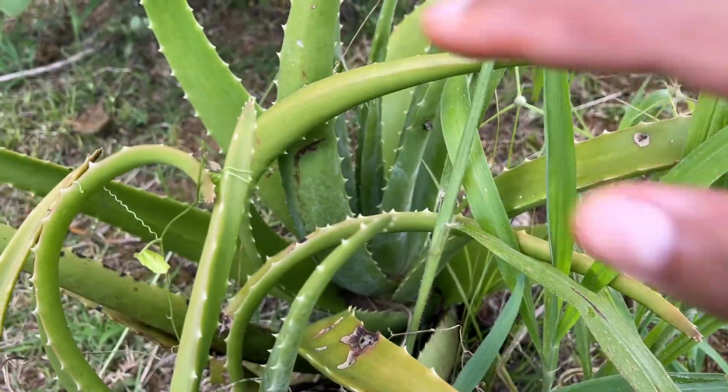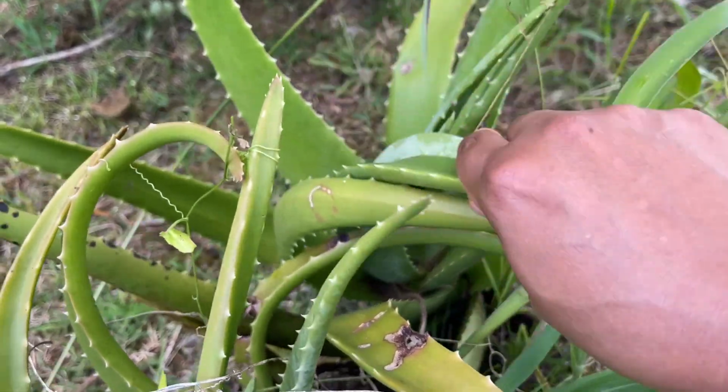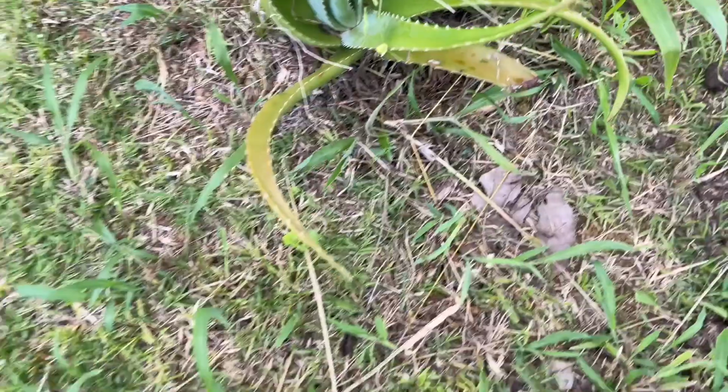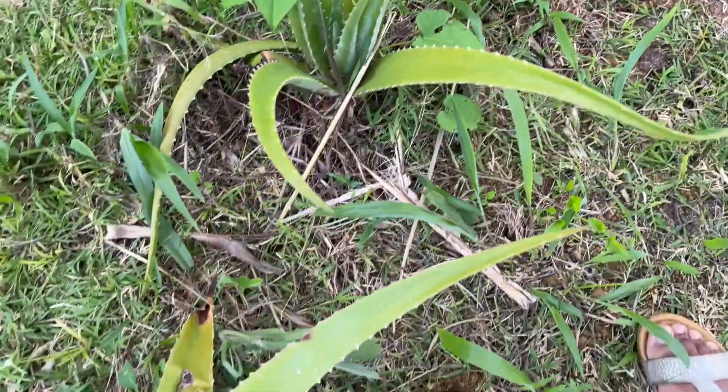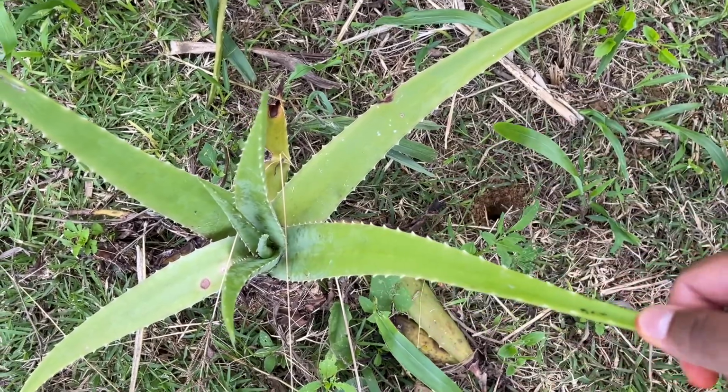And in here you have lots of aloe vera. Look at that beautiful, wonderful, juicy aloe vera. Look at that, amazing. There's a few over here too. And you can check the videos. We have a whole playlist of aloe vera, so go check it out.